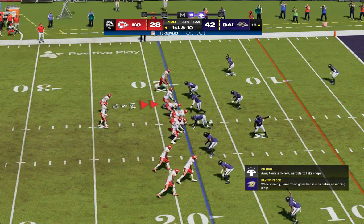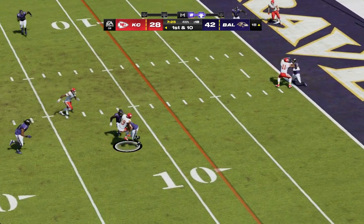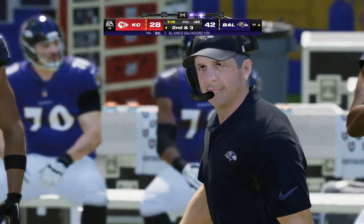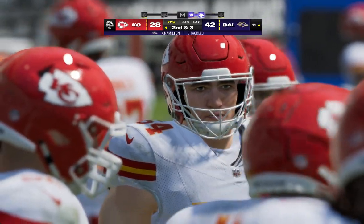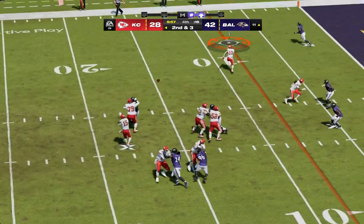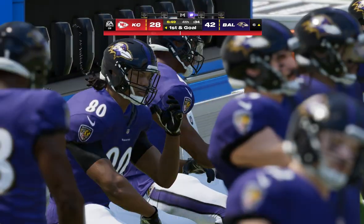So from inside the 20, here's first and 10 at the 18. Now after the fumble recovery, it's Mahomes. That's complete to Tony. They'll wind up getting 7 on the play, and it's second down. Brings up second and 3 at the 11-yard line. Mahomes going to throw. He'll check this one down to Pacheco. And the Chiefs are going to be set up with a first and goal coming up as they get him down at the 6-yard line.